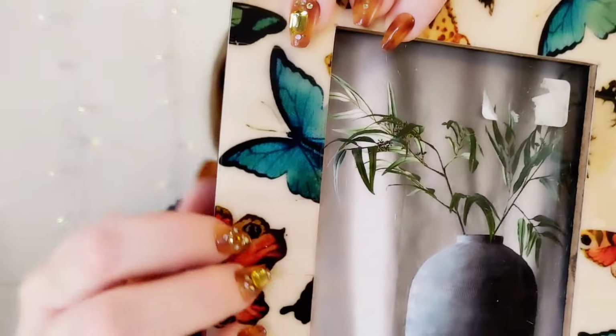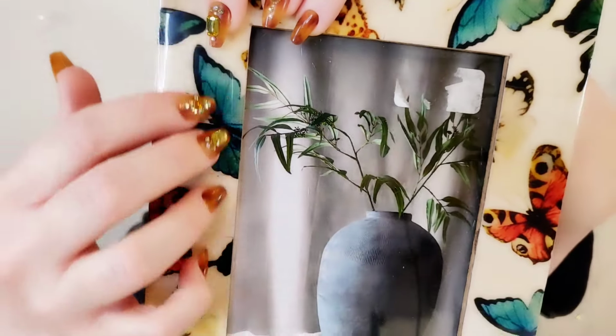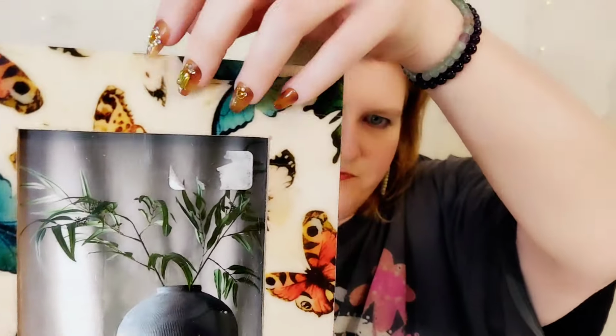Yeah, so I love these butterflies. Very, very pretty. I just really love the colors. It says designed and crafted in India. I think this is only like $7.99. I'm trying to take the price tags off of stuff, but picture frames at TJ Maxx, most anything at TJ Maxx is a good deal.